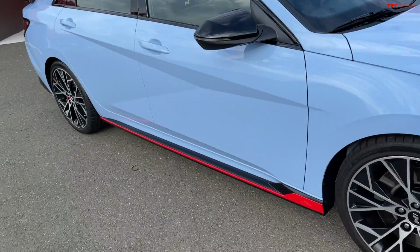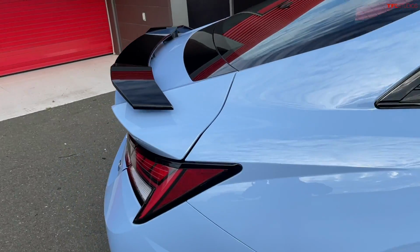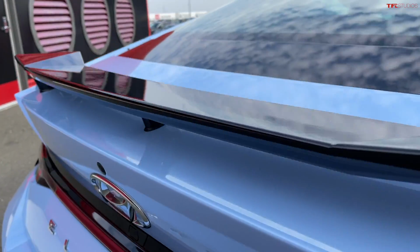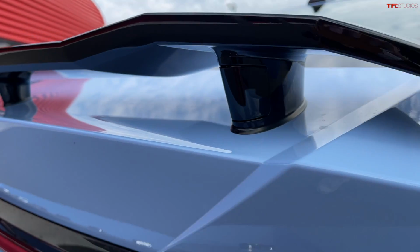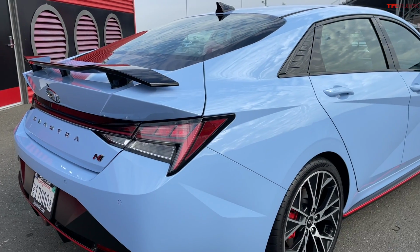And let's take a walk around the Elantra N to start. So on the exterior of the car, you get, of course, special styling. And one of my favorite styling elements on this vehicle is the wing here at the back. It is a wing, it's not a lip spoiler. It's got space underneath it for air to pass through, and it matches the style of this vehicle really well.